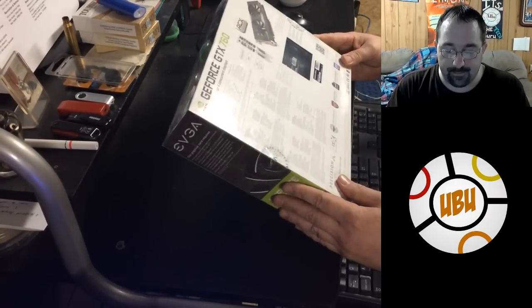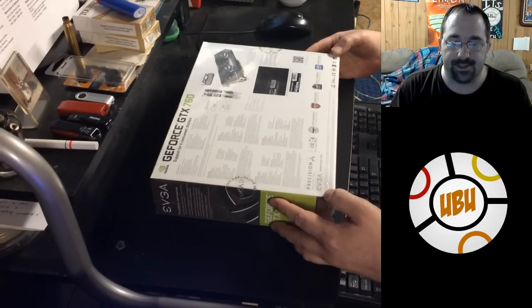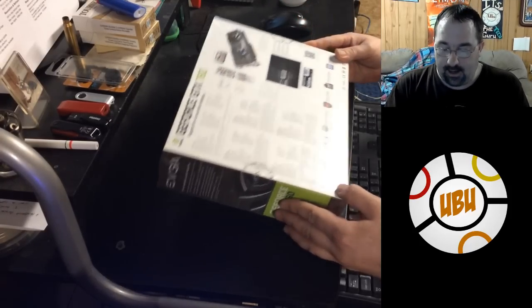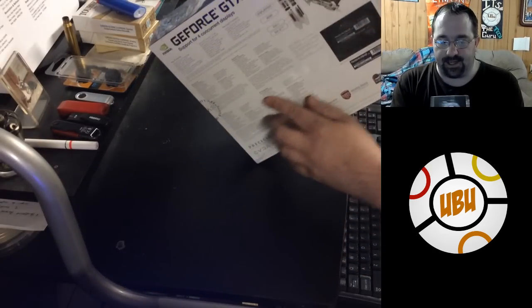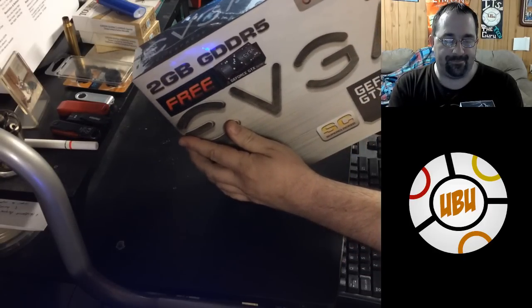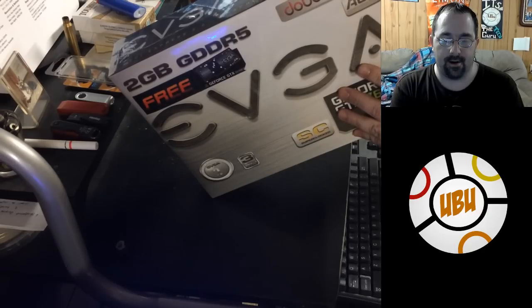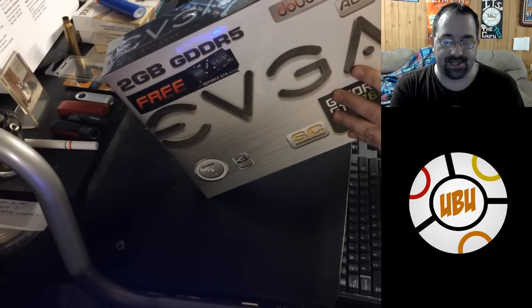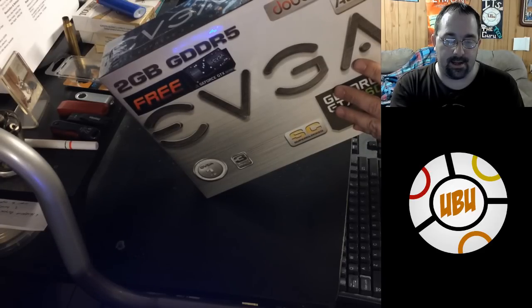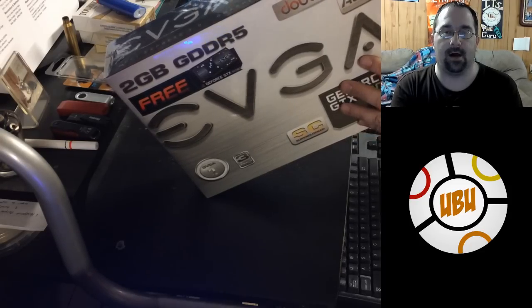So, the minimum power supply that's required with this card is a 500 watt power supply. Its total power draw is around 170 watts. And there's also a lot of different power connections that come with this card. It has one 8-pin PCI Express power connector, or 2 available 6-pin PCI Express power connectors, and one 6-pin PCI Express connector, or 2 available hard disk power connectors.